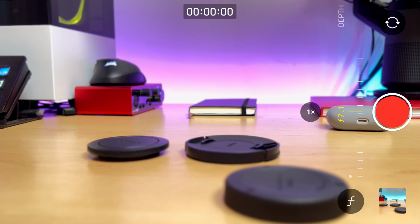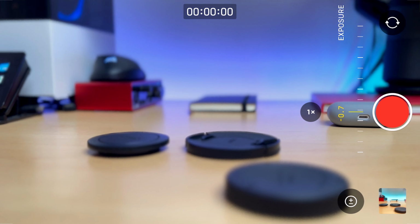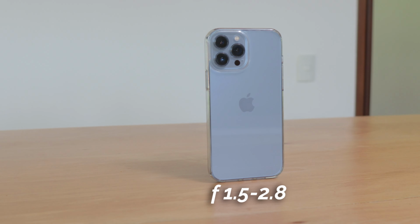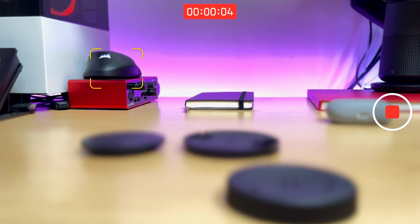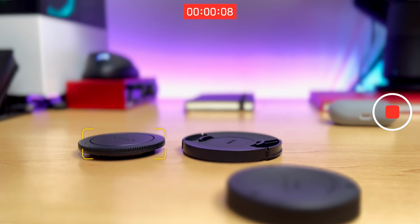Now, Cinematic Mode basically made this a mirrorless camera competitor. Being able to manage aperture and exposure, as well as having a 12 megapixel sensor, a 13, 26, and 70 millimeter lens, ranging from f1.5 to 2.8 with your mobile device, is something no one would have expected a few years ago. And what's more, Apple's color science, as well as the cinematic software for blurry backgrounds, or bokeh, and the face tracking for focus, is just miles ahead of any other smartphone manufacturer.